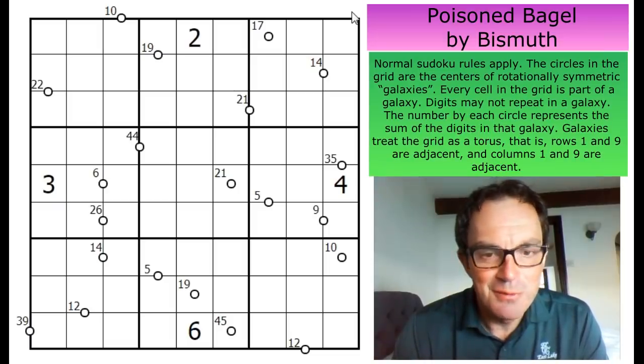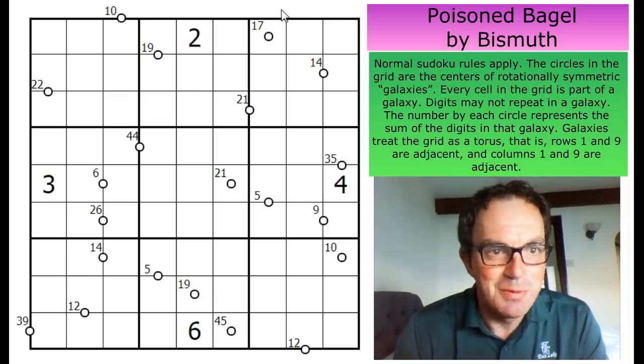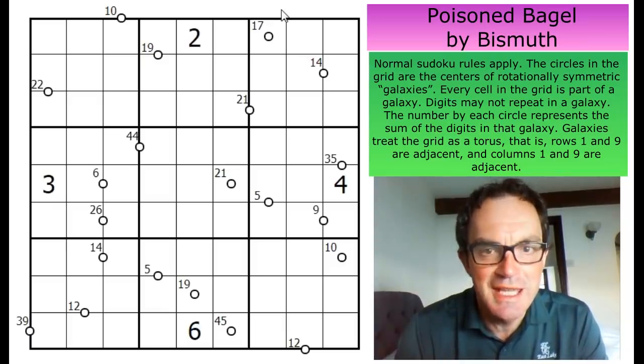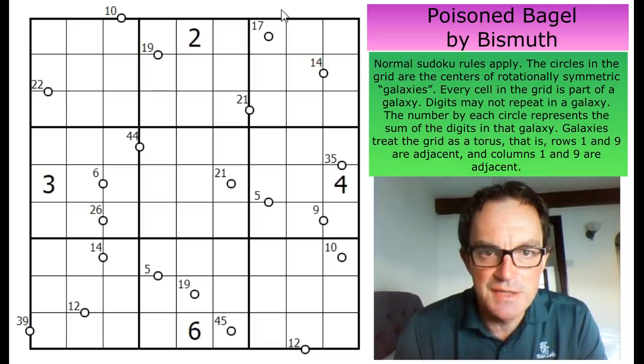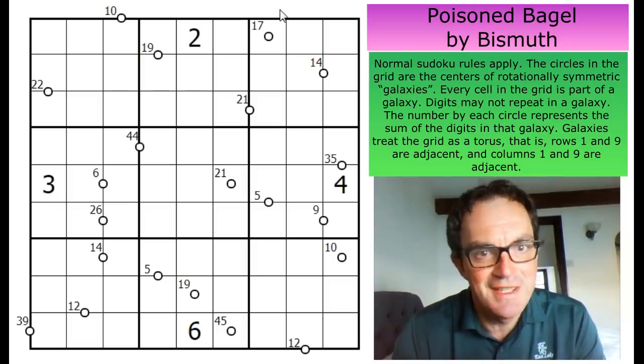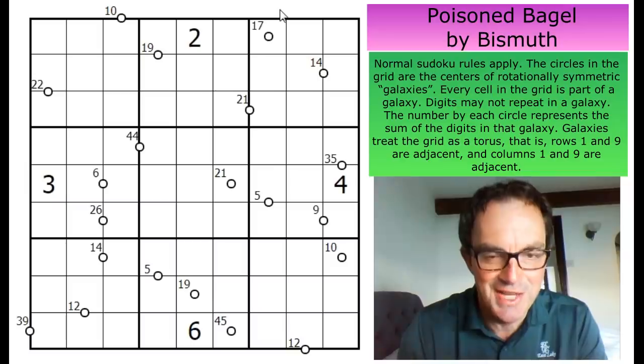Now, what are the rules of this puzzle? It's called Poison Bagel. The reason will become apparent. We've got normal Sudoku rules apply. The circles in the grid are the centres of rotationally symmetric galaxies. Every cell in the grid is part of a galaxy, and digits may not repeat in a galaxy. The number by each circle represents the sum of the digits in that galaxy, and galaxies treat the grid as a torus. That is, rows 1 and 9 are adjacent and columns 1 and 9 are adjacent.